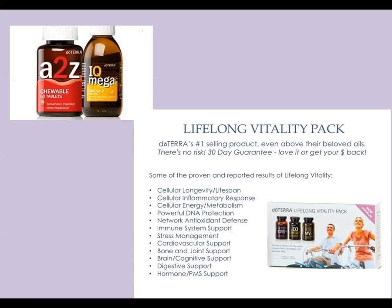This is not a multivitamin like a one-size-fits-all type thing. You can pick and choose, and they have an order of the month. So if you do it monthly, you can combine these products if you have children and save yourself a ton of money.